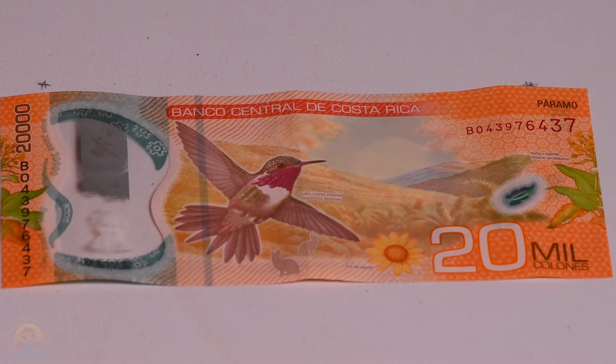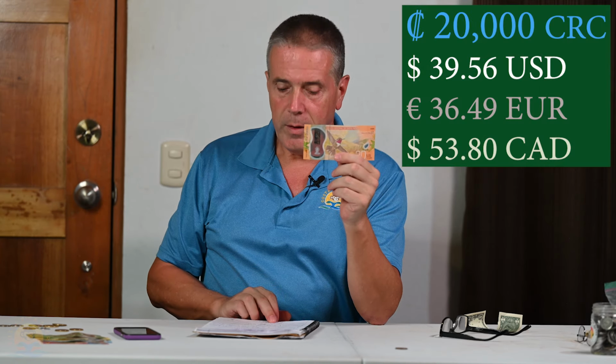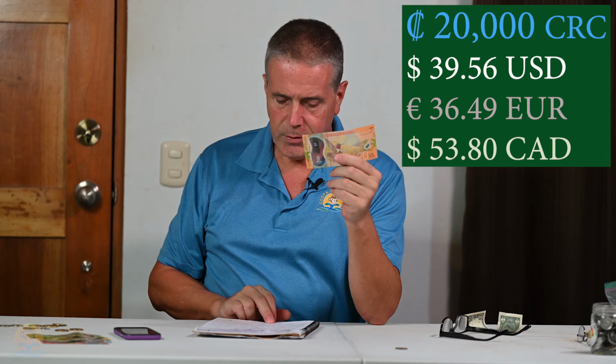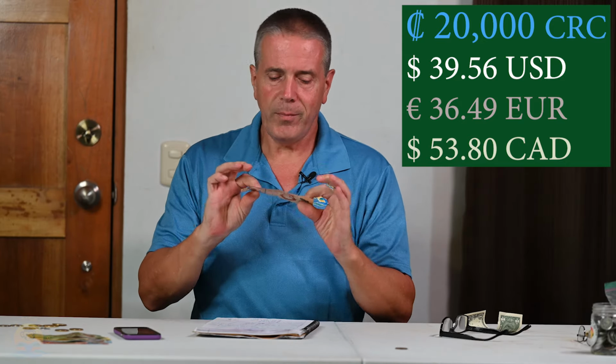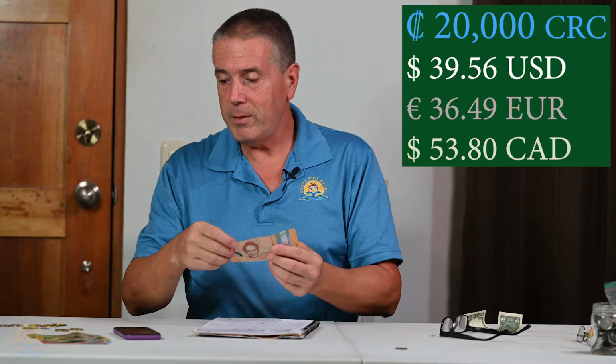Our next bill coming up, it's a very beautiful bill, and it's got the hummingbird on the front. And this is the 20 mil bill, or the 20,000 colón bill. And 20,000 colones in 2024, March 24th, I believe it is, $39.56. That's a lot of money. And euros, 36.49. And if you're a Canadian, this is worth $53.80 Canadian dollars. Wow, that brings this up to like a pretty impressive bill when you think of it in those terms.